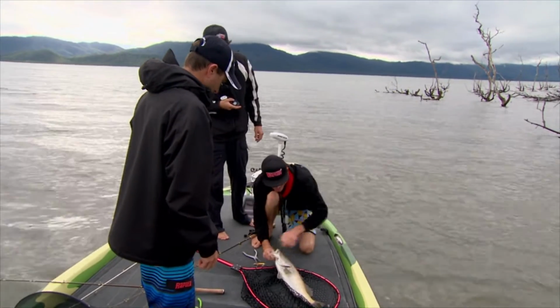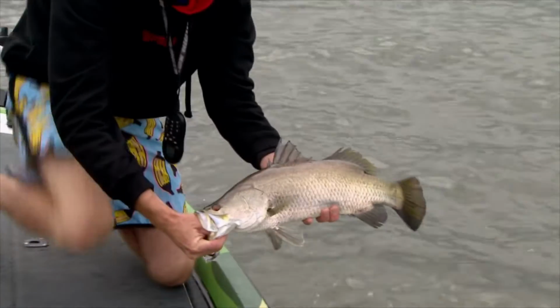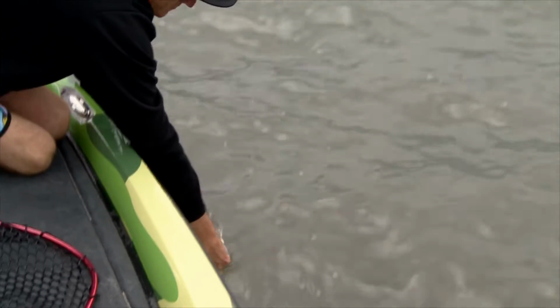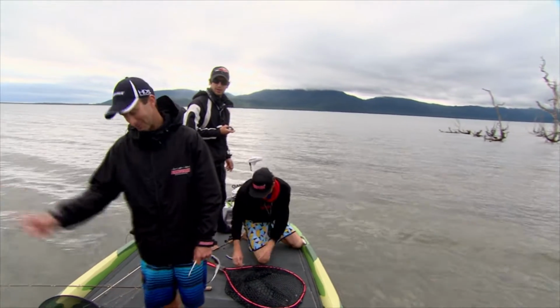Didn't miss it. Another 60 centimetre fish. Let him go. He's pretty thick to the shoulders too. He went hard in that snag. Cool. Nice work, mate. Beauty. I'll just keep fishing down the back on the wrong side of the river.